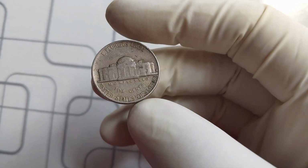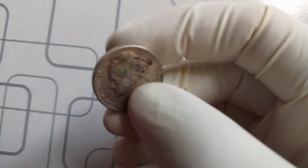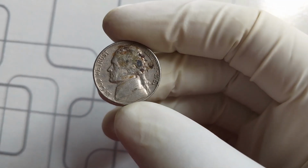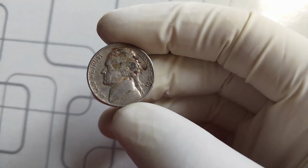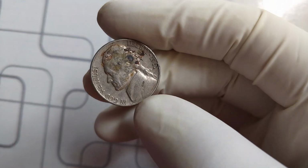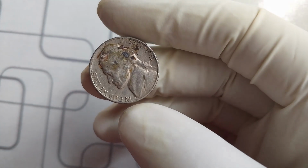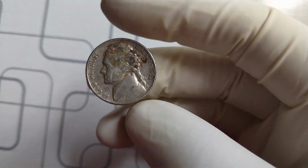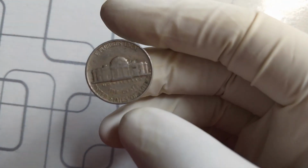I am talking about the 1961 D mint mark Jefferson nickel. Believe it or not, a coin that was once worth just 5 cents can now reach a staggering market value of $79,453. That is an amount of money that could change someone's life if they happen to discover one in circulation, in a collection, or even tucked away in a jar of old coins.